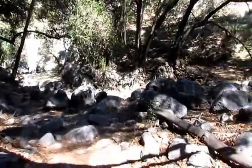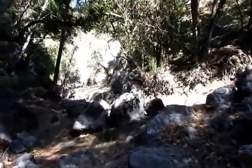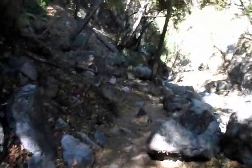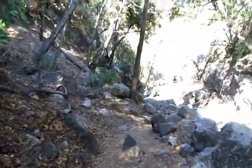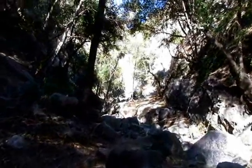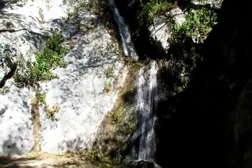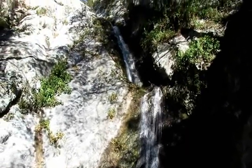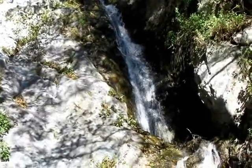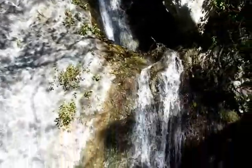I've gained a few pounds since the last documentary, and that makes it more difficult for me to climb. But I'm doing this for you, and we are almost approaching the Monrovia Canyon Falls. We have finally reached the Monrovia Canyon watershed, a waterfall. This waterfall is a two-tier waterfall with an upper and a lower waterfall.